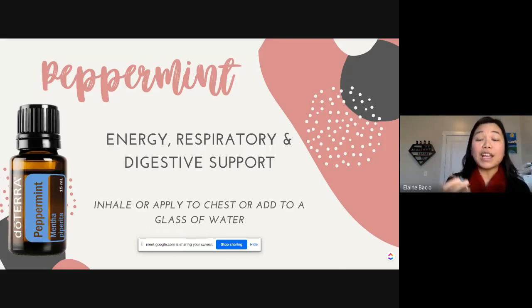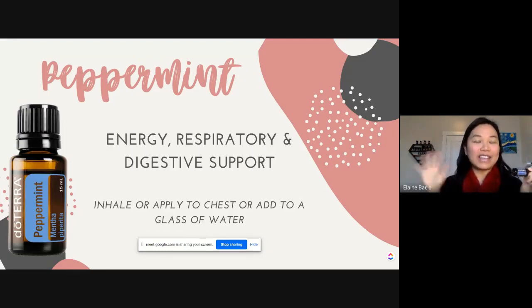And this oil, you can also put in your food. I actually love one drop of it in my coffee in the morning. It's absolutely amazing. You guys have all heard of peppermint mocha, right? So you can actually create your own at home. This is amazing, a very versatile oil as well.